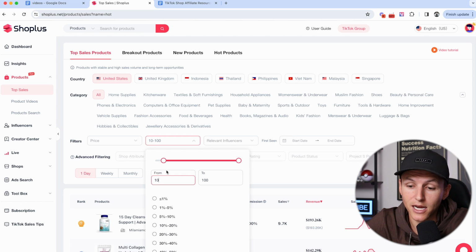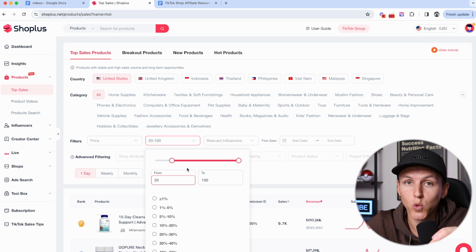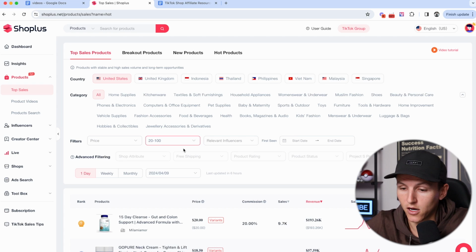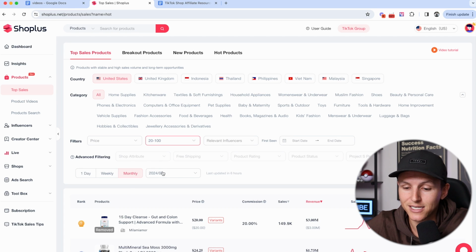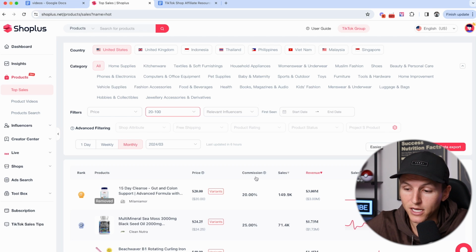Now, some people might say to look even higher, and to be honest, you can. So if you want, we could even come here and find products that have at least a 20% to 100% commission. And then from there, I just add that, and then I can come over here to the advanced filtering, and I'm going to select the monthly just to see the overall monthly sales data. And right here, you have a list of products that are crushing it, that have high revenue.